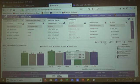Now we want to go in and we want to share this. You could print this, by the way, if you wanted to print it to a PDF, add it to your CMA. You could print it, just take it along with you on your listing appointment.